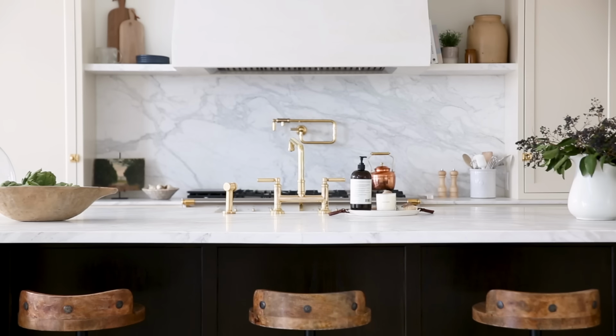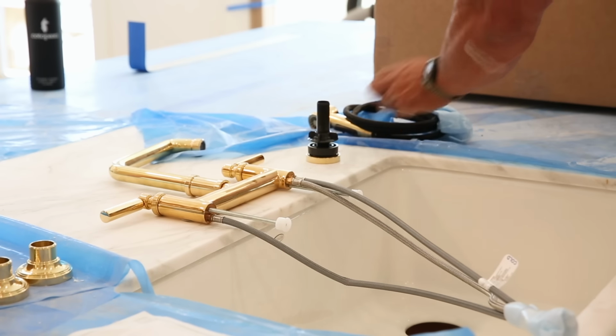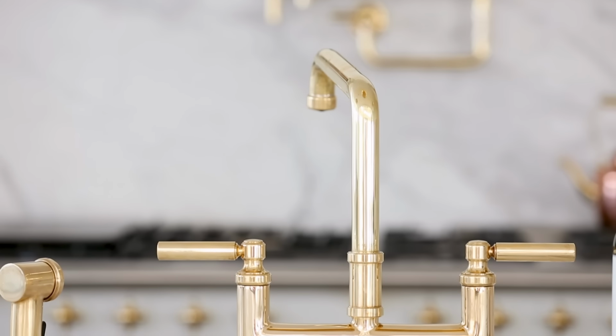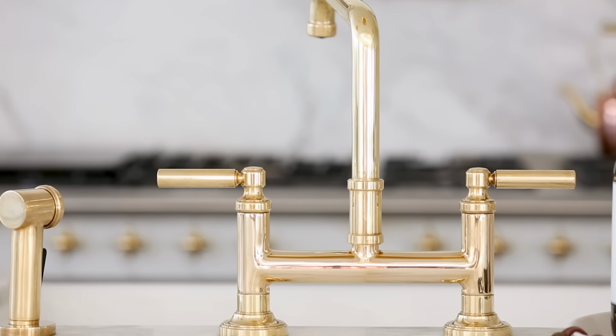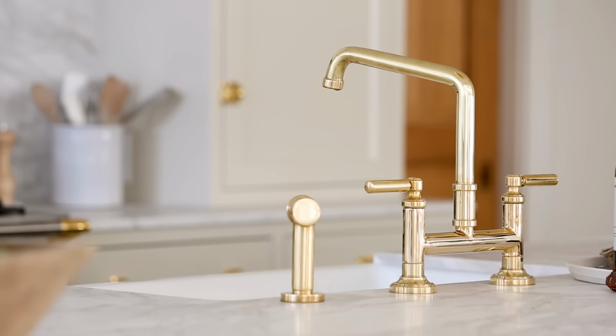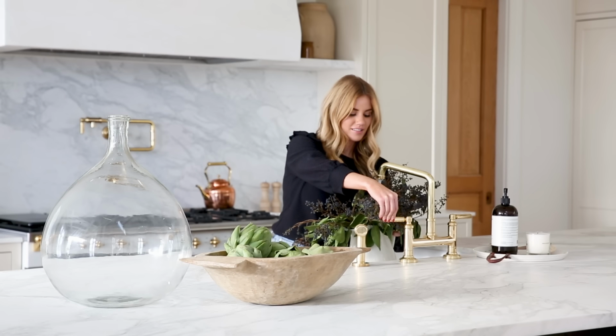We partnered with Kohler for all the plumbing throughout our home. We actually worked with Kohler's sister brand, Callista, on this so that we could get this perfect unlacquered brass finish. I love that it will patina over time and it ties in with our interior door hardware. And I love the shape. I love that it's a bridge faucet. It has some interesting details, but then it has this kind of square arc here that still feels modern.